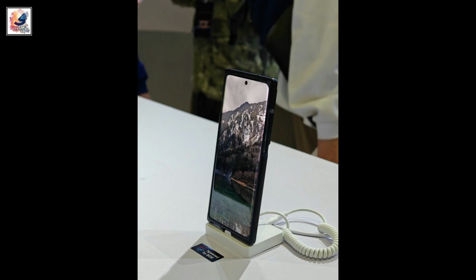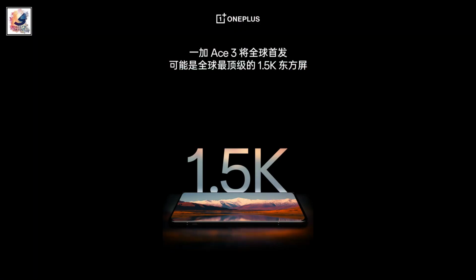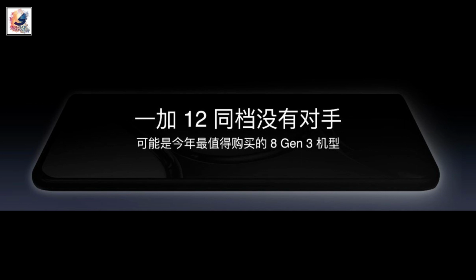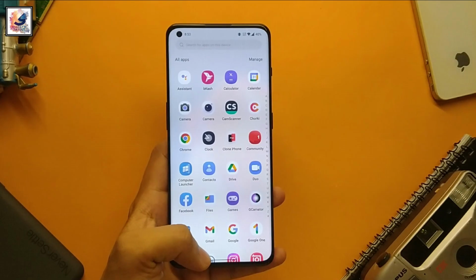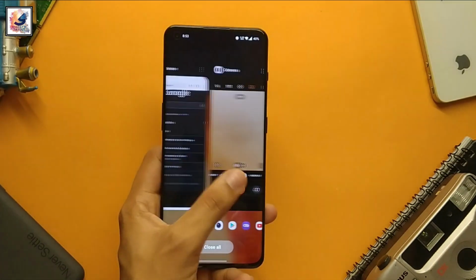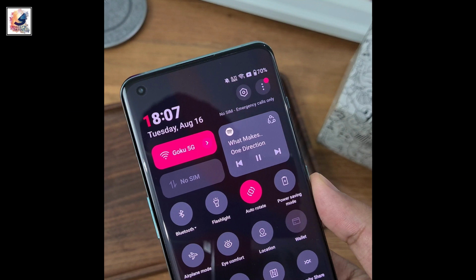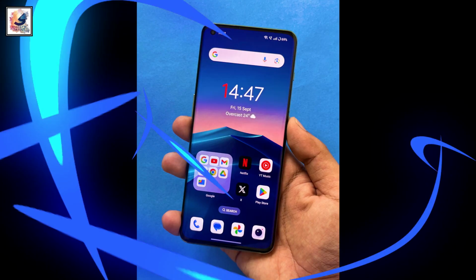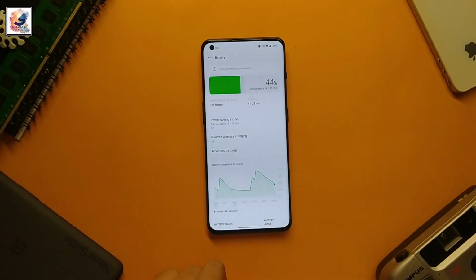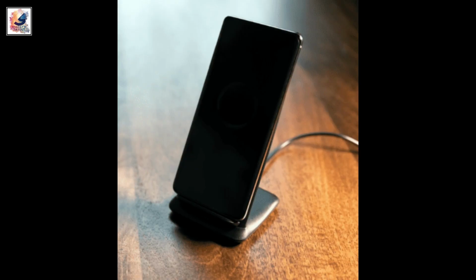And on the other hand, the OnePlus Ace 3 or OnePlus 12R is using an OVE 1.5K OLED display. Of course, the phone comes with the Snapdragon 8 Gen 3 SoC and LPDDR5X 24GB of RAM and up to 1TB storage with UFS 4.0 storage. The phone also comes with a USB 3.2 port, and the battery is also slightly bigger. It comes with a 5400 mAh battery and supports 100 watt wired charging and 50 watt wireless charging.